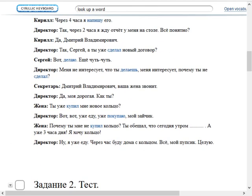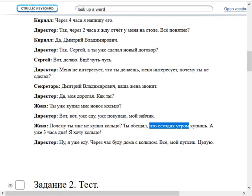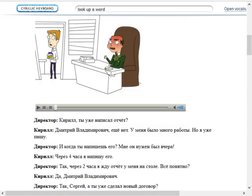Что сегодня утром купишь, а уже 3 часа дня. Я хочу кольцо. Ну я уже еду, через час буду дома с кольцом. Все, мой пупсик, целую. So, ты обещал, you promised, что сегодня утром, that today morning, купишь, you buy. Уже 3 часа дня, and it's already 3 o'clock during the day, meaning 3 p.m. in the afternoon. Я хочу кольцо. I want a ring. Ну, я уже еду. Well, I'm already going. Через час буду дома с кольцом. In an hour, I will be at home with ring. Все, мой пупсик. That's all, my baby darling. Целую. Kisses. And that was that.